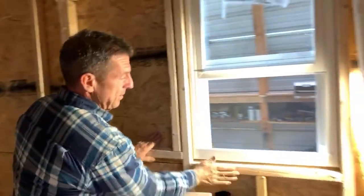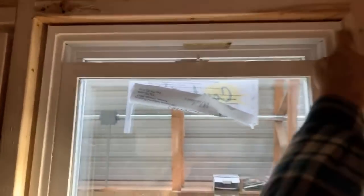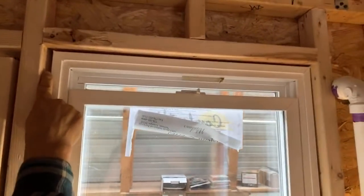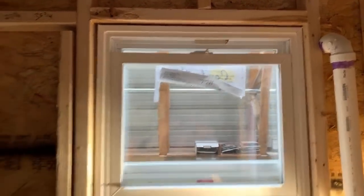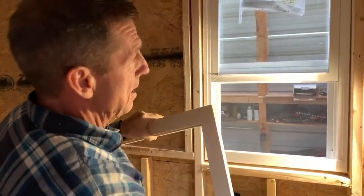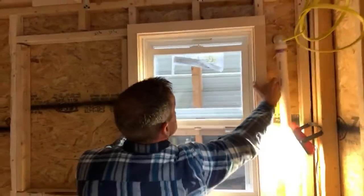All right, so right now we have the 2x4. You can see how we got some distance between, and see how the window's close over here and away from over here? That's because the guys put a level on there and they're leveling up the window, trying to make it plumb and square. Then this sits in this right here.